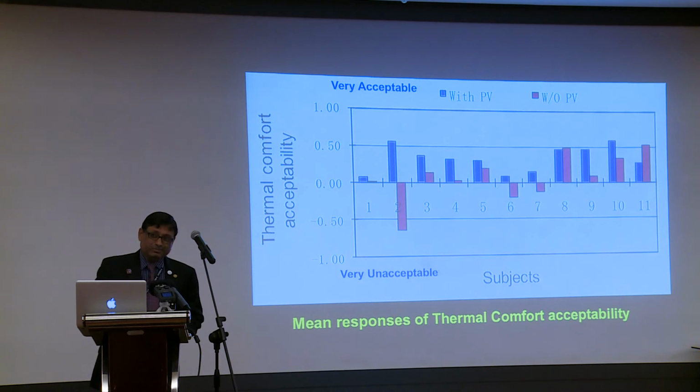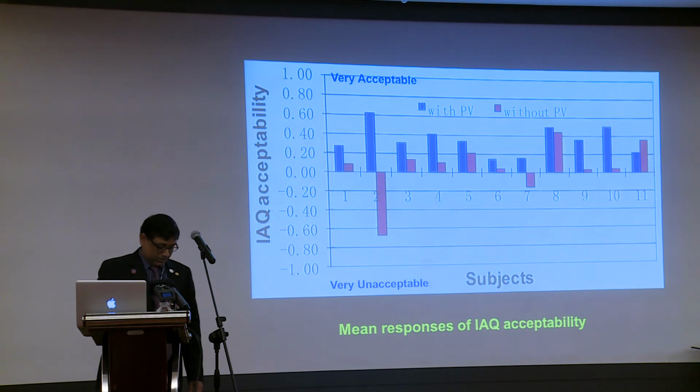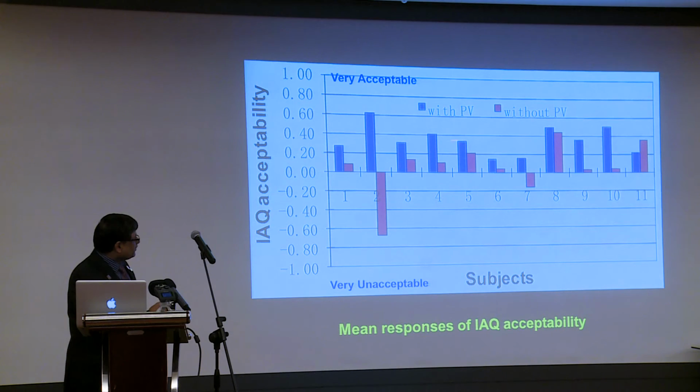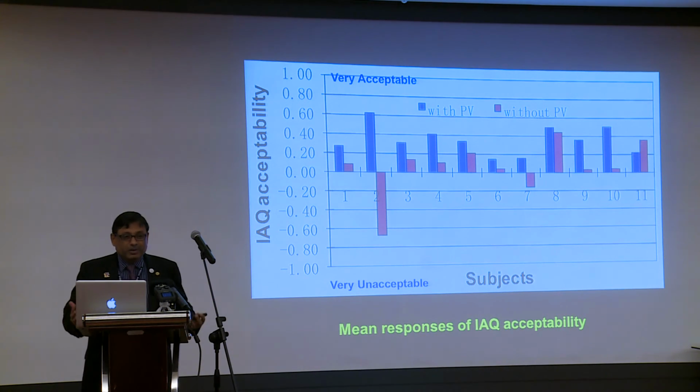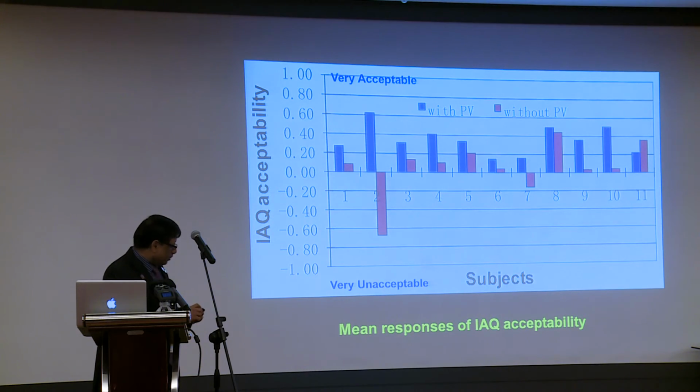What did people say? They liked it. Here you go, thermal comfort, higher the number, the better it is. There you go, all the blue ones with PV, they liked it. What about indoor air quality? Again, the same story. These are subjects that did not know what they were experiencing in the environmental chamber. So they just respond to the conditions they experience, and they like the indoor air quality as well.